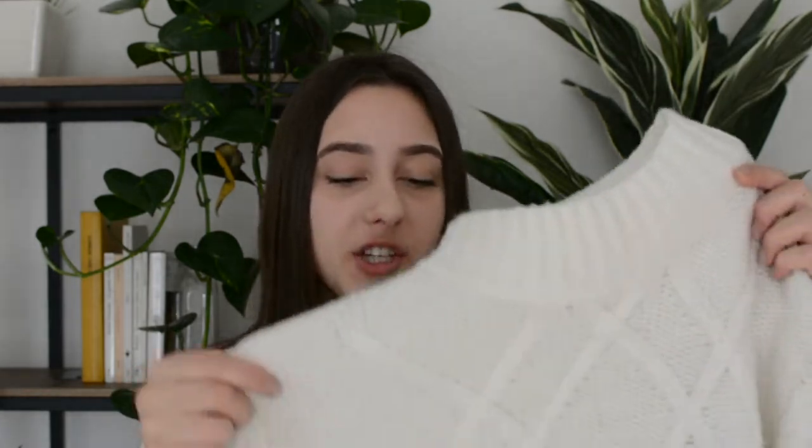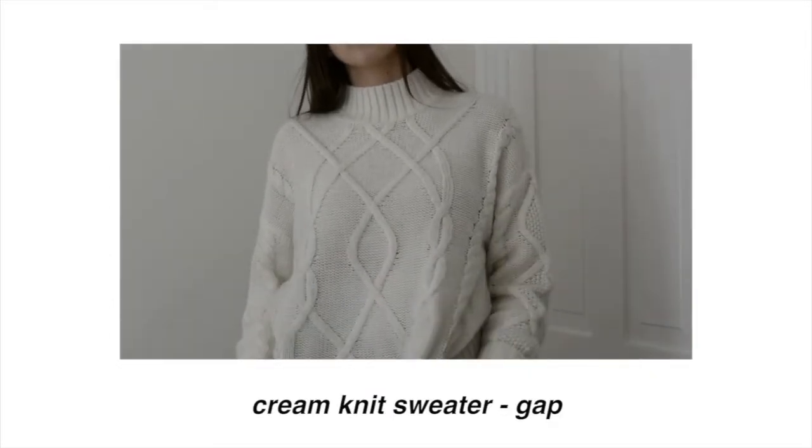And the other thing that I got from Gap is this sweater. This is like a turtleneck. What do you call this? Like mock neck. It's not quite a turtleneck. It's like half of one. It's just this cream knit sweater. I don't have a really nice cream sweater, so this was definitely a good purchase.